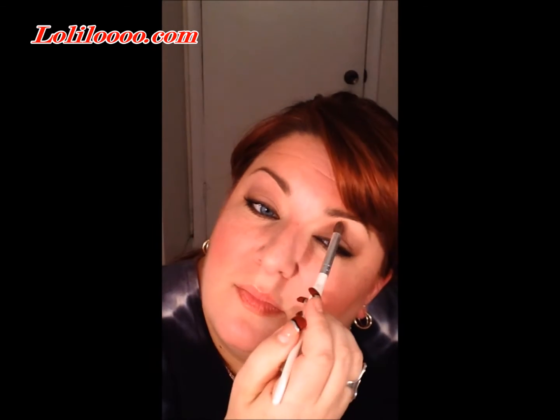Now to highlight a little bit, I'm going to take the matte limit right here. Just kind of blend it. See that already, it comes out, you know? I'd already put mascara on, so I'm gonna pop off the lashes and I'll be right back.